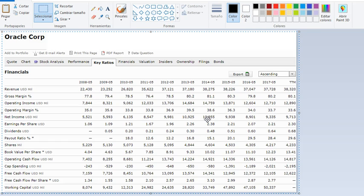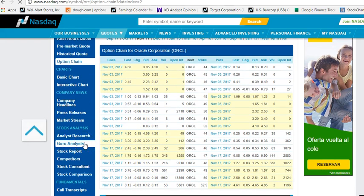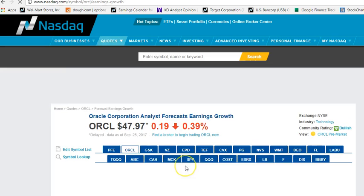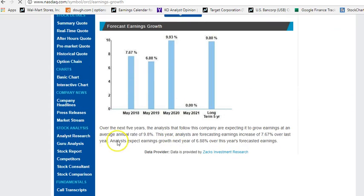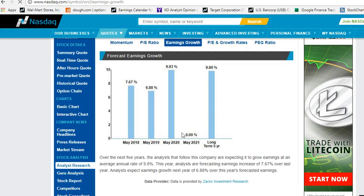Now, if we look at, for example, if we go into the NASDAQ under ORCL and we look at its analyst research and see what consensus is saying with relation to how much growth this stock should be able to muster over the next 5 years or so, we can see that, look, they're pretty substantial figures there. In fact, analysts believe that you're looking at an average annual rate of 9.8% earnings growth over the next 5 years. So that has to trickle into its margins over time.